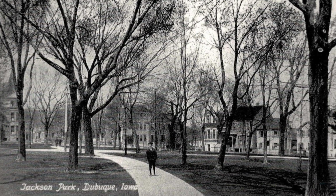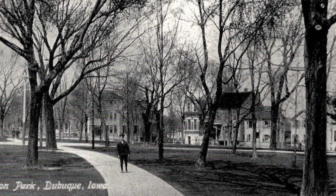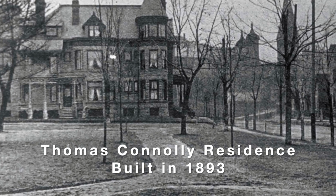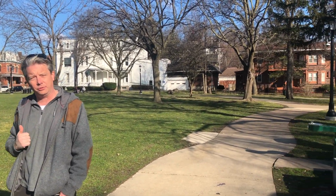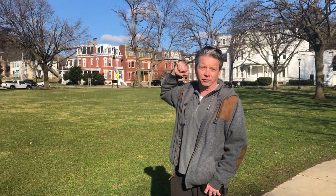They re-landscaped this as a park, and soon it became a place where wealthy residents wanted to live, around the park. A lot of the houses that we're going to see were built between the 1870s and 1880s as the population moved north out of downtown Dubuque and settled in this area as well as up on the bluffs.